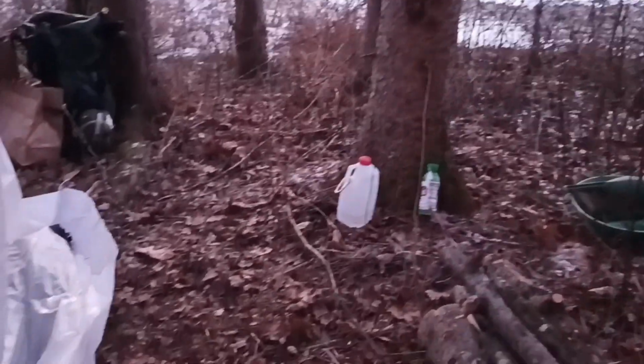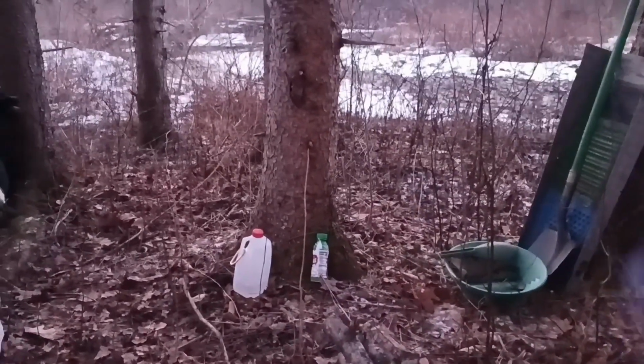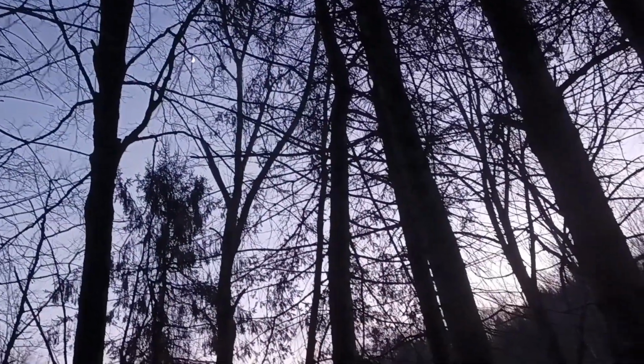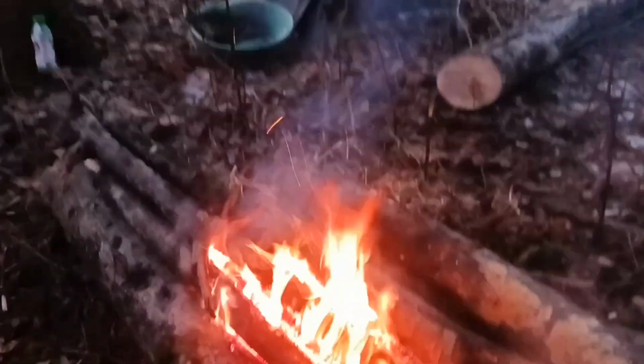Well, I was sitting on that side looking back behind me now, but I'm like, why am I not looking at the creek? So I turned around. Hey, there's the moon. Feels nice sitting by this fire though. It'll be dark really soon.